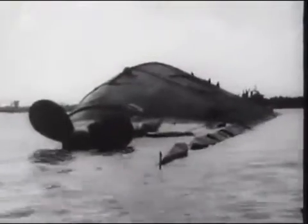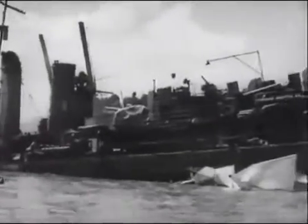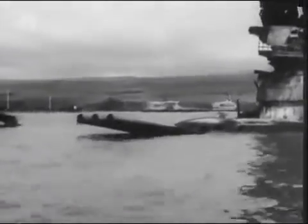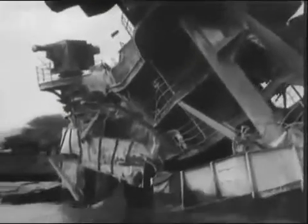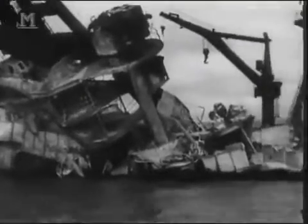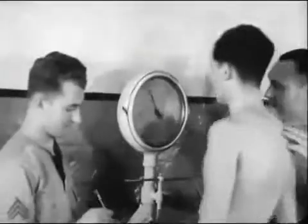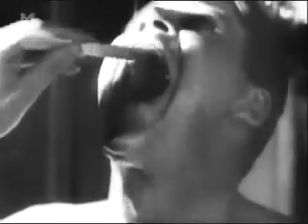Pearl Harbor was a bitter lesson for the Americans. Despite all their long-range patrols, US forces had failed to detect the approach of the Japanese armada. As America recovered from the shock of the Japanese attack, recruiting offices across the nation were besieged by young volunteers, eager to get into the fight.